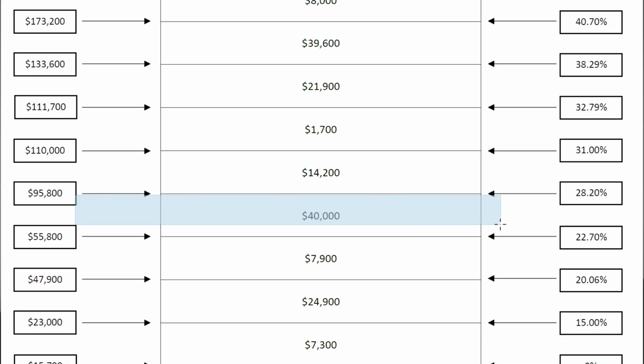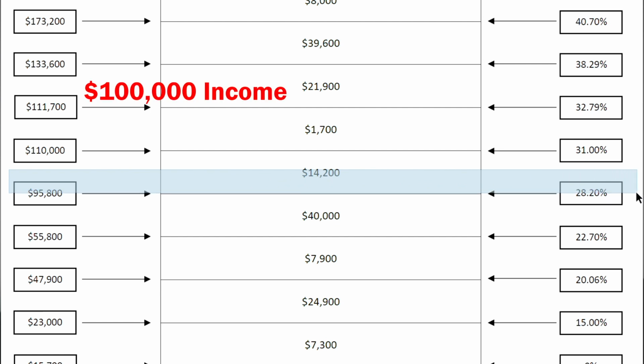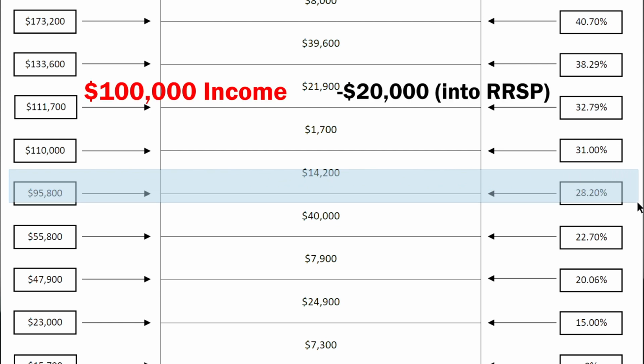Now, the question is, what if I put more than $4,200 in? Well, of course, it's going to bring me into the next lower tax bracket. So that will actually give me more of a refund, but the rest of it is going to get refunded at a slightly lower rate. So for example, let's say I have an income of $100,000. I decide to put $20,000 into my RRSP.